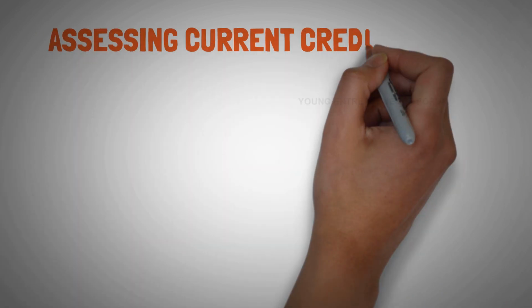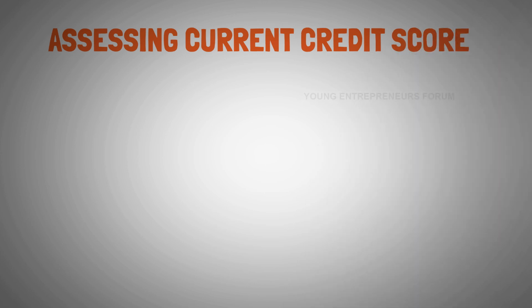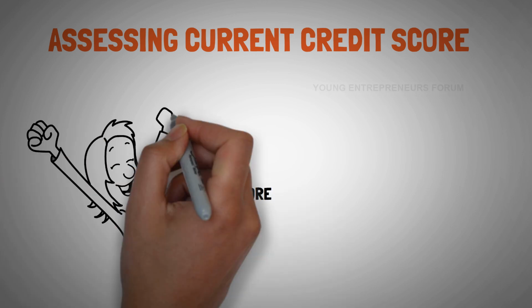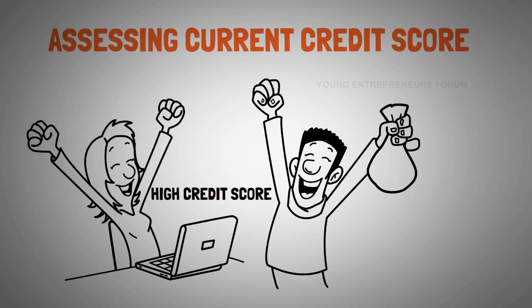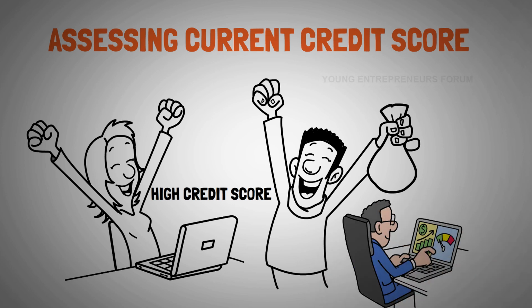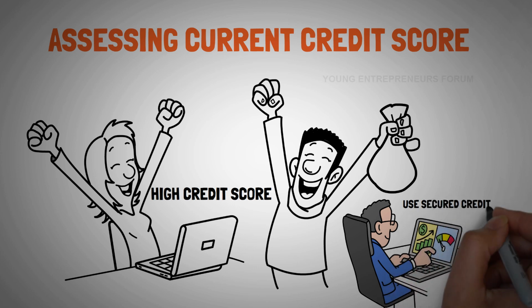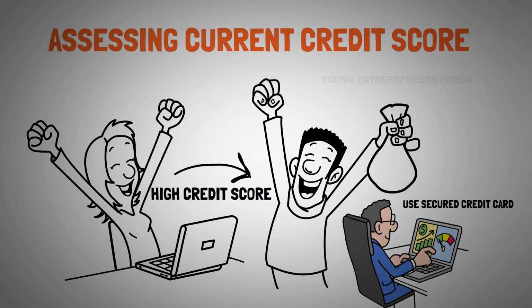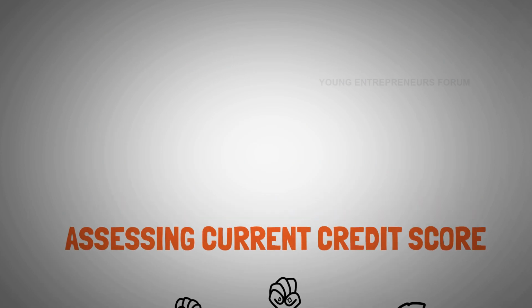Next up is assessing your current credit score. Your credit score plays a pivotal role in determining which credit cards you qualify for. Higher scores generally open doors to better rewards and lower interest rates. If your credit score needs improvement, you might start with a secured credit card to build your credit history. Remember, understanding your credit score and its implications is foundational in choosing the right credit card.